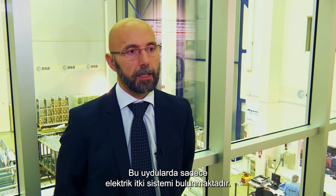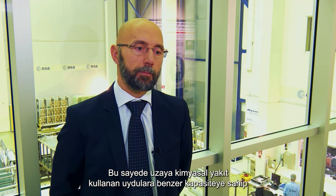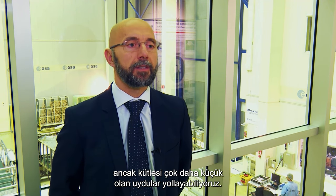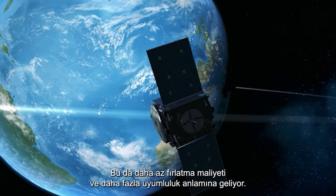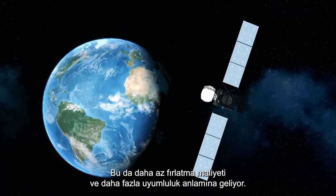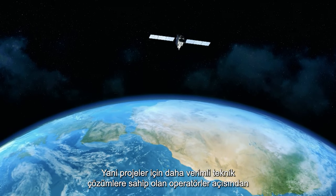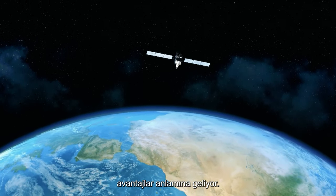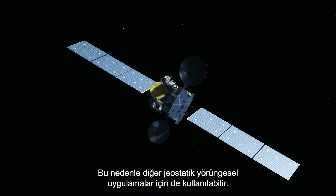This is a class of satellites that only have electric propulsion on board, which is a highly efficient system that allows achieving important mass savings. So we are able to put in space a satellite with a similar capacity of a full chemical one, but with much lower mass, which means less launcher cost, compatibility with more launch vehicles. And again, this translates in advantages for the operators who have at their disposal more efficient technical solutions for their mission. But it's very flexible, so it can also be used for other geostationary applications.